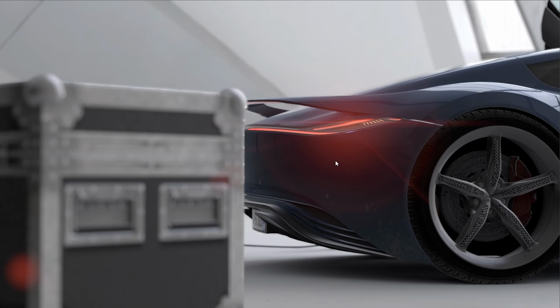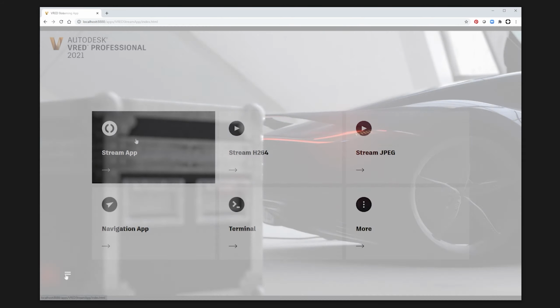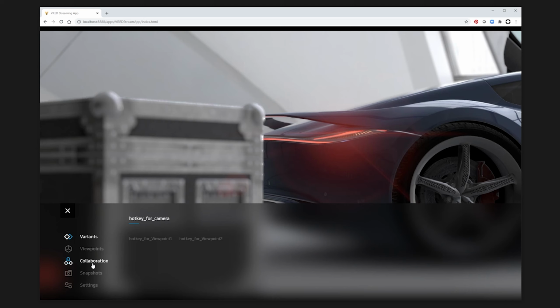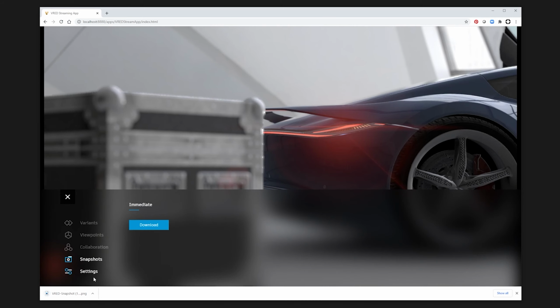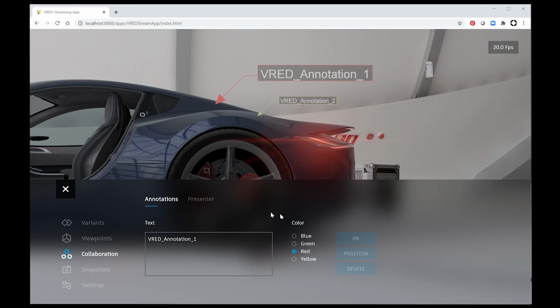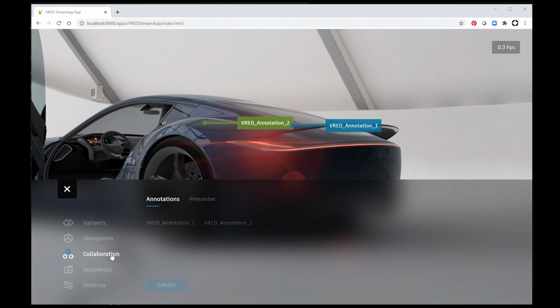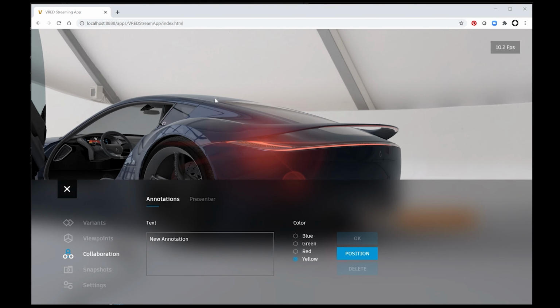But let's start with the value we've shipped since VRED 2021. We've now completed the streaming app that we deliver with VRED. You can either use it out of the box, take the source code of the app and customize it towards your needs, or only use it as an inspiration for your own web application based on VRED. Our feature set enables you to change configurations, play animations, annotations, take snapshots, and adjust the streaming quality towards your needs, which is a strong base feature set for remote design reviews, collaboration, and interaction with a digital prototype from any device.